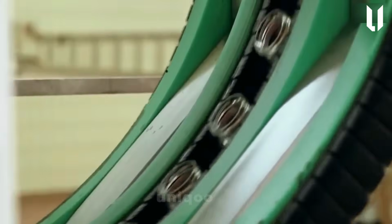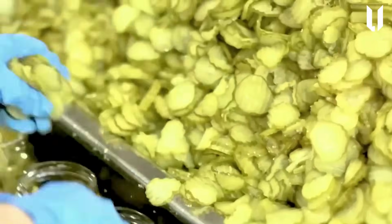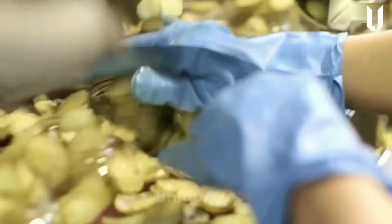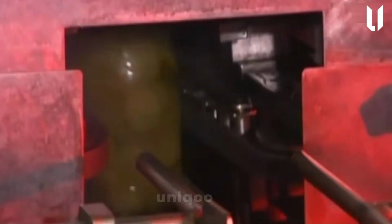Nearby, another machine prepares empty jars. When the jars move along the conveyor, the slices are placed inside automatically, with workers making small adjustments when needed. The pickle liquid, a hot mix of brine and vinegar, is then poured into each jar to cover the slices completely. Next, high-speed sealing machines close every jar tightly.